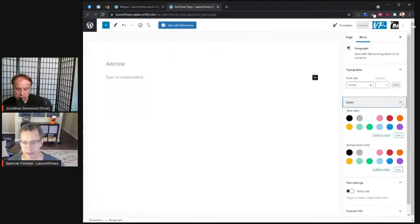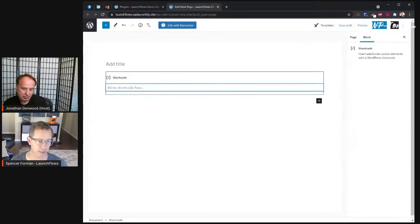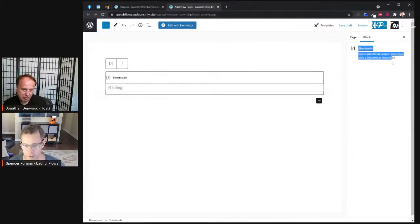Typically, at best, you have maybe some color controls, and maybe some other things like a drop case, but there's not a standard palette of controls over things like padding and border and background and so on and so forth. Only minor things. And what's worse to my mind, because LaunchFlows uses short codes, is if I go in here and type in a short code, let's say I'm putting in LF billing or something, the short code has nothing. There's literally no controls whatsoever.